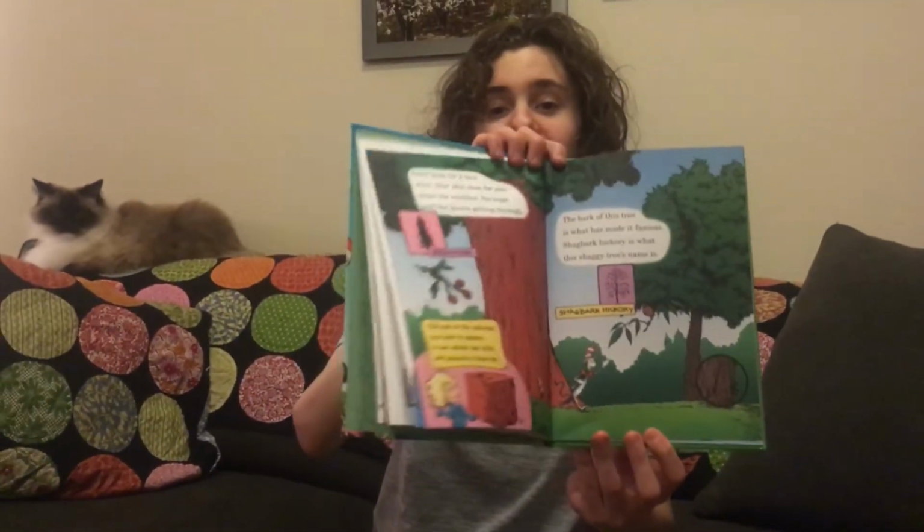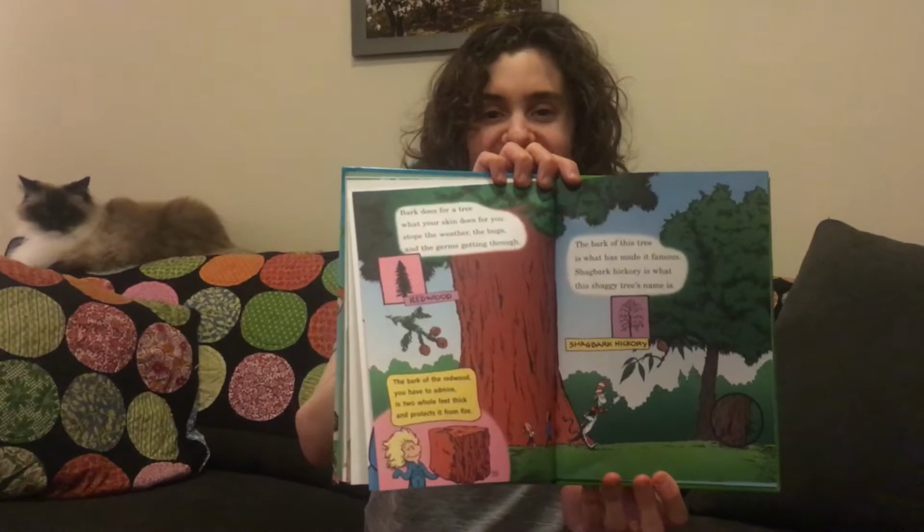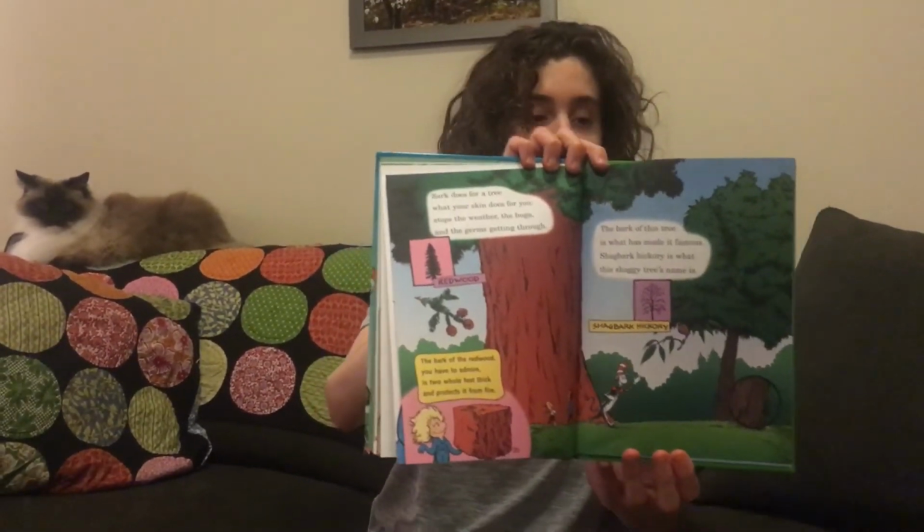There's a redwood. I actually went to Redwood National Park, and yeah, it was very nice. A place that I very much recommend going. My dog Cole was very excited about the redwoods.